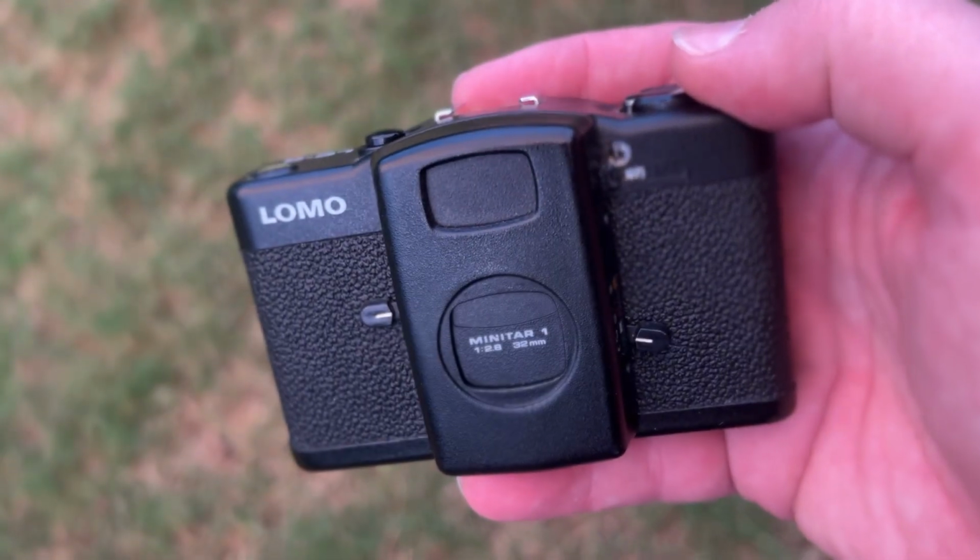Have you ever picked up a camera at home only to realize there was a roll of film that you put inside there and started shooting years and years ago? Let me tell you about the story of me and my Lomo LC-A.